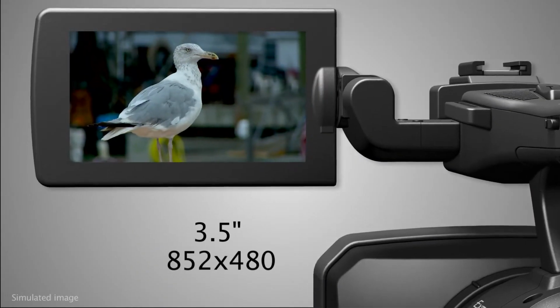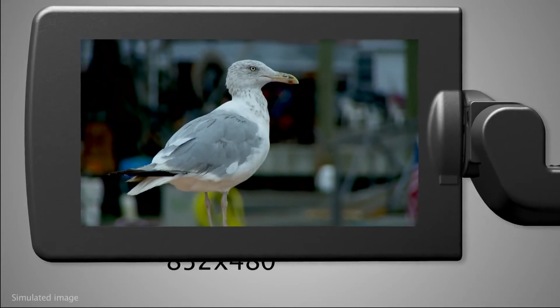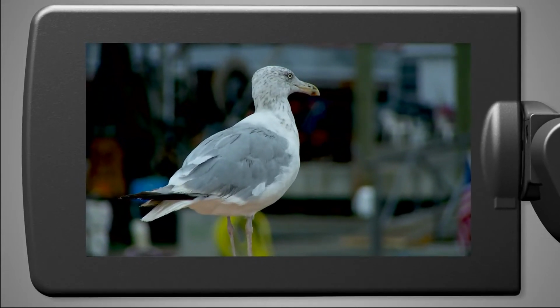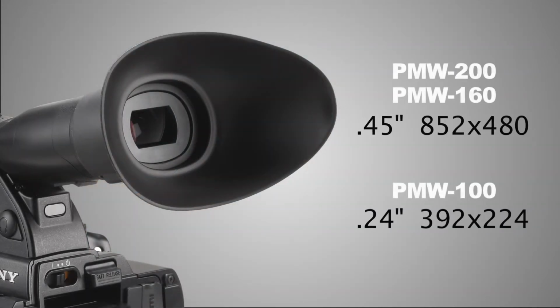Although all 3 cameras share the exact same beautiful flip-out LCD screen, which by the way has 30% higher resolution than any previous XDCAM camcorder, when it comes to the viewfinder at the rear of the camera, the screen on the 200 and 160 is bigger and has 4.5 times more resolution than the viewfinder on the 100, and that will make a big difference when it comes to focusing the lens manually. Well, that's about it for the major differences among the 3 camcorders, but as I said earlier, they offer several improvements over their predecessors. Let's take a look at those before we wrap up this episode.